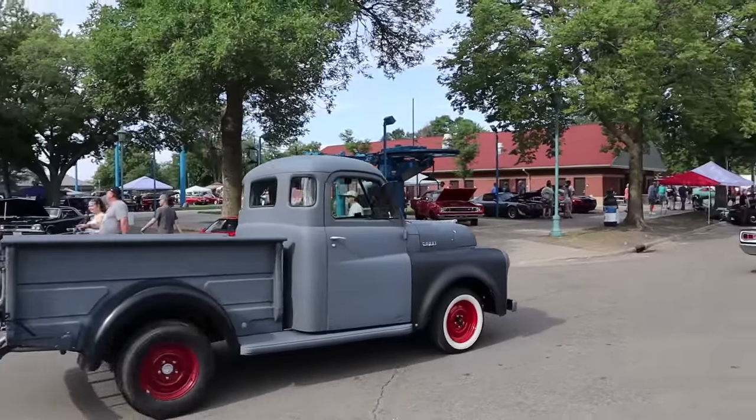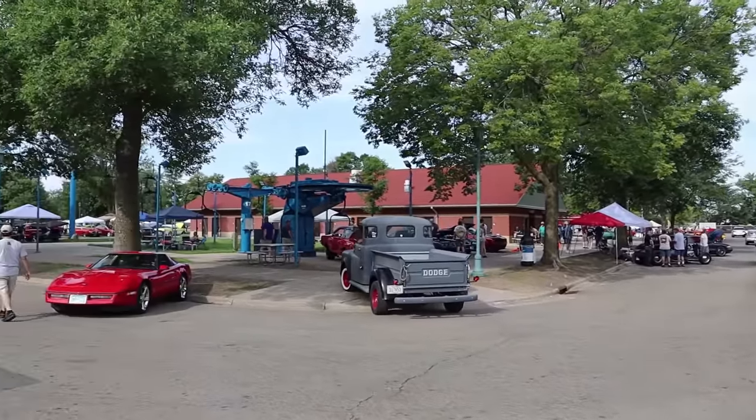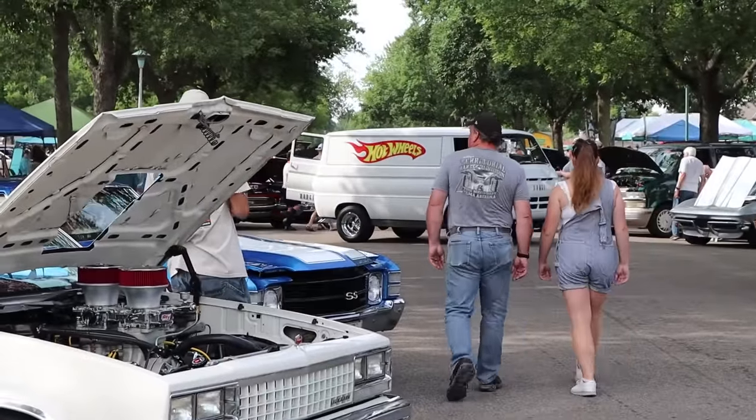This old Dodge, look at that old Dodge truck right there. Oh, I love this show. I love this show so much. Look at this Hot Wheels van down here. Go check that out.